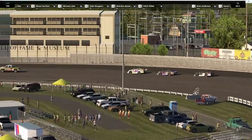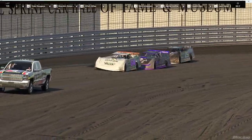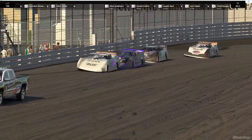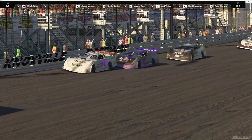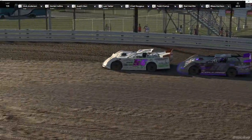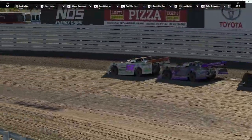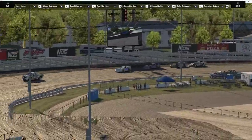Watch that replay back, and as the cars touch, they just kind of get sucked together, and it's hard to steer away from each other. It looked like Chad was turning to the left, and the car just doesn't react that way. It's hard to explain, but it's one of those things.